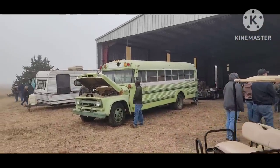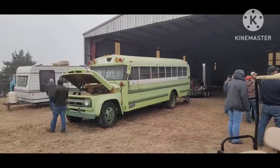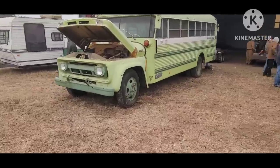62 or 63 Chevy bus. I always have to look at the little cow badge to know the years.